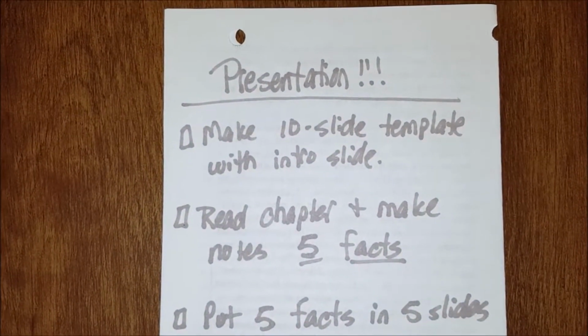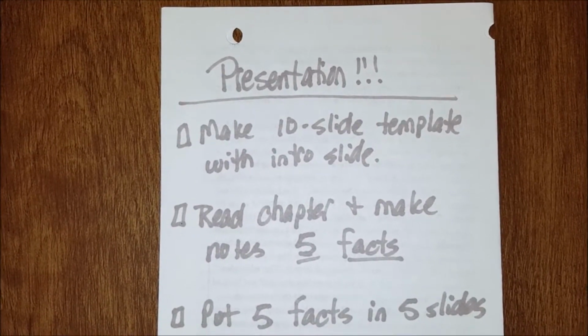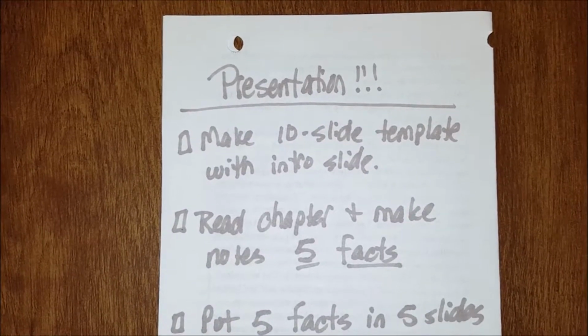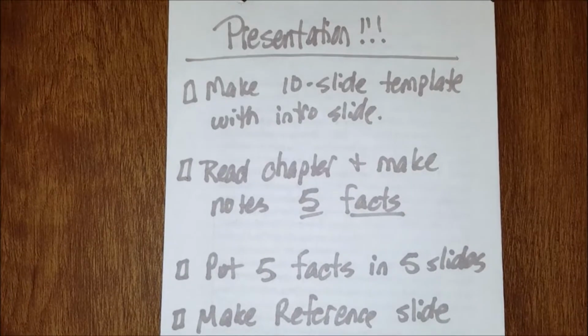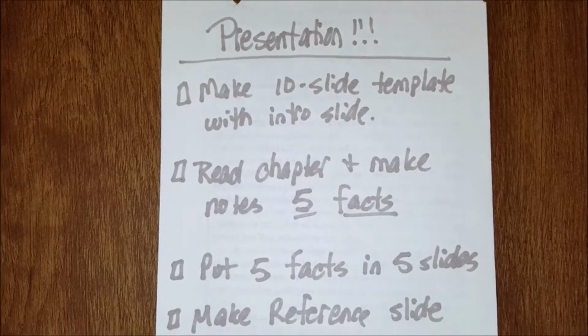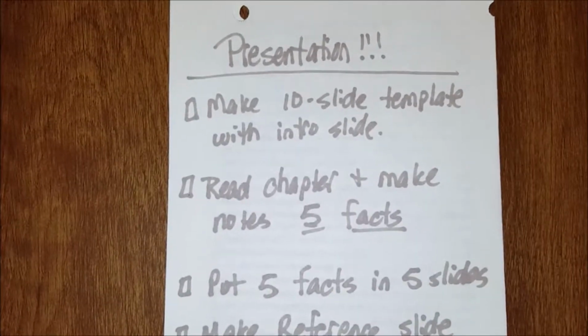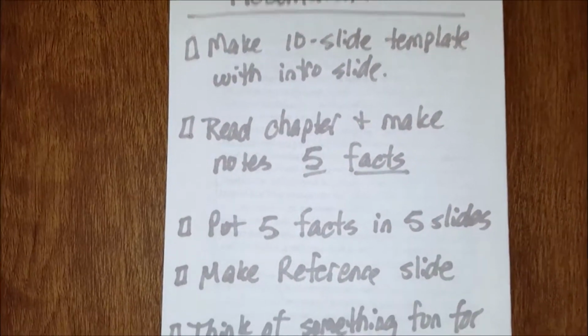And also, just a little side note, if you're having to talk, the rule of thumb is 1 minute per slide. Don't put too much information on each slide. Keep it simple. Maybe the next thing is to read the chapter or whatever you're supposed to do your presentation on and find 5 key facts. If you're limited to 10 slides, 5 key facts is going to help you to narrow that down.